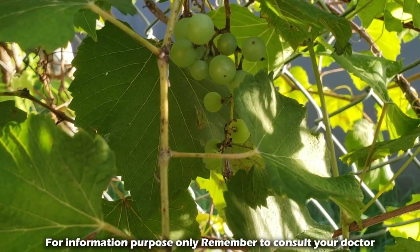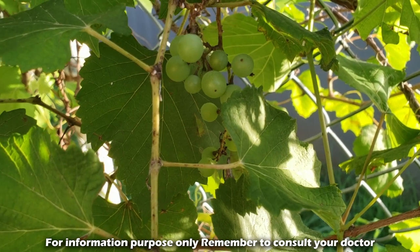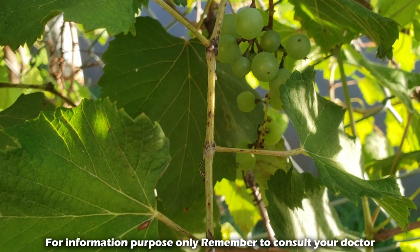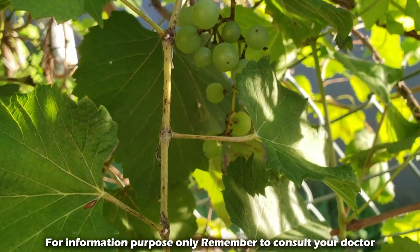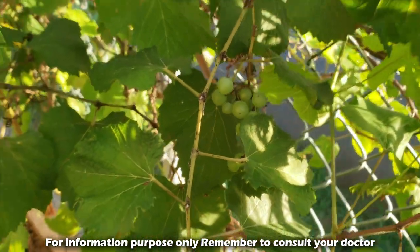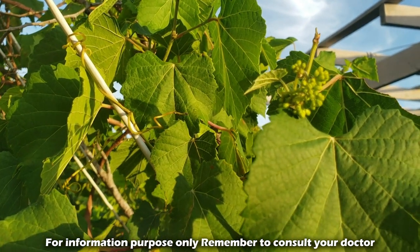So you know that it is all organic. We have not been using any form of pesticides and so on it. So this is the first bunch, as I said, a few on it, but that's all right. That's what it's looking like for now. And then we have a few other bunches coming up. This is one of them.